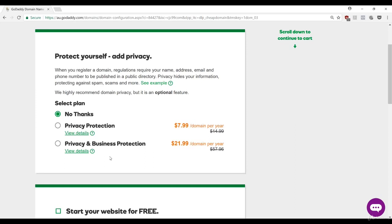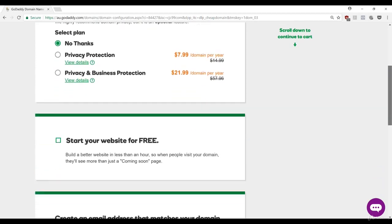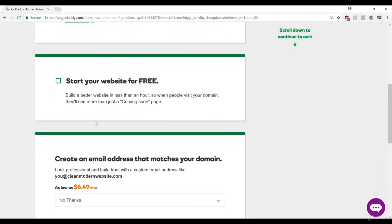Basically, what it does is means that if someone is to search you through like a Whois directory, they would be able to find some of your details. So it's not necessary, but it's something you can get if you want. But for today, we're going to go no thanks. And then you keep scrolling down and start your website for free.